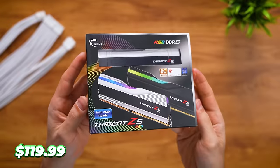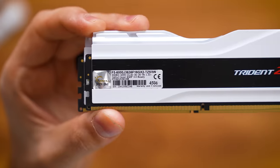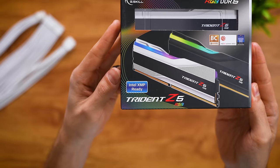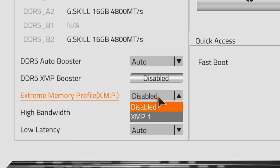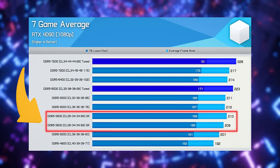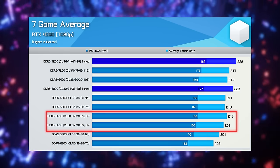Now for memory, I went with 32 gigs of the G-Skill Trident Z5 Neos in matte white. These are 6000 MHz CL30 sticks, and they are Intel XMP 3.0 ready, meaning they are guaranteed to achieve a stable overclock when you enable XMP in the BIOS. It is highly recommended to go with at least a 5600 megahertz rated kit to make sure you guys are not losing out on gaming performance.